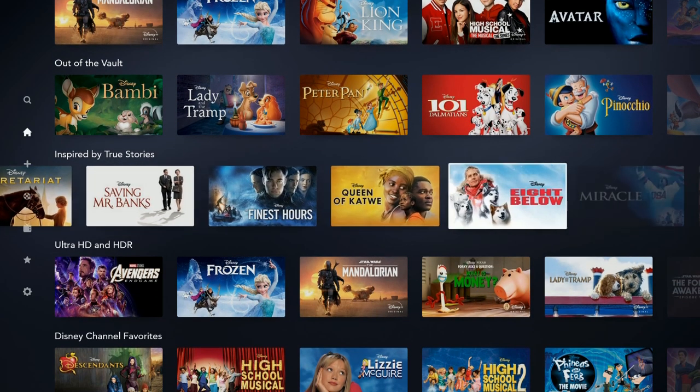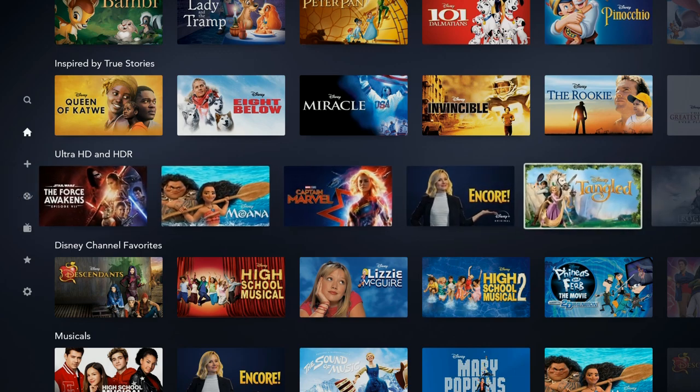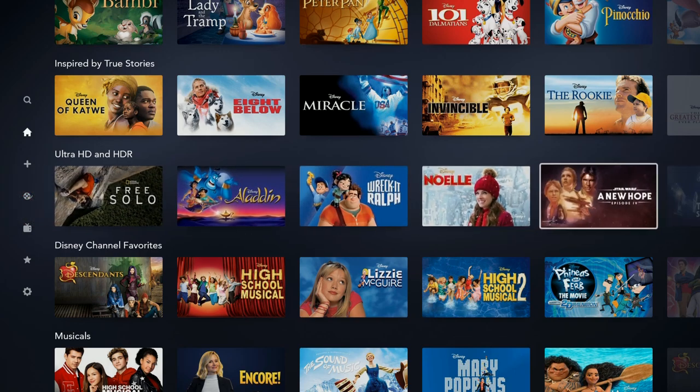Inspired by true stories, they've got a couple of sections here. You've also got your Ultra HD and HDR sections. All of that good stuff is right here if you are viewing on an Ultra HD or HDR compatible TV or monitor, as the case may be. You'll have all those different movies right here that feature all of those great features.